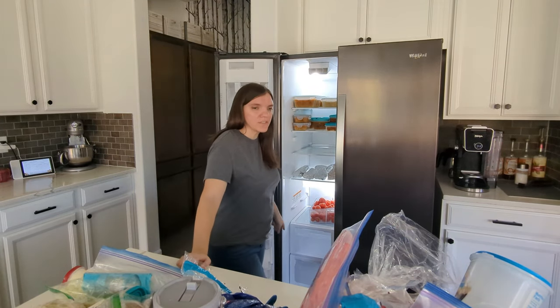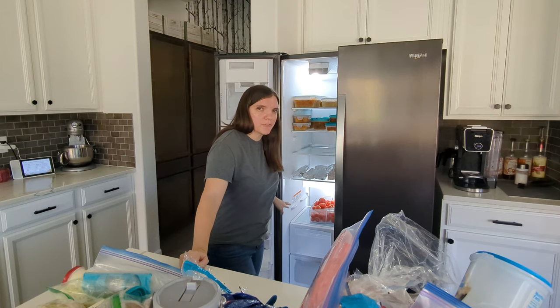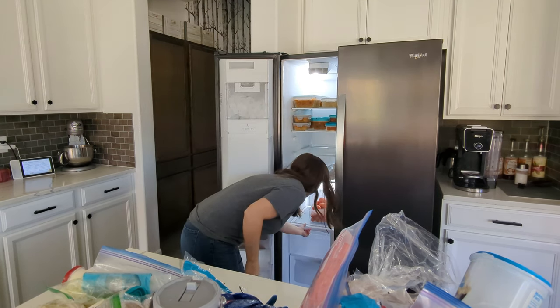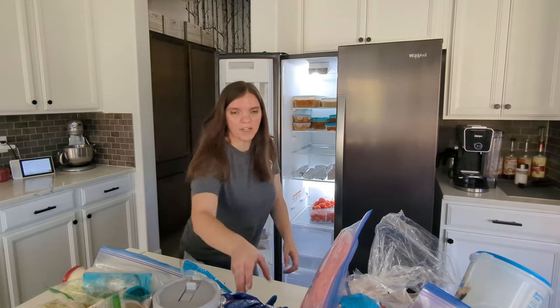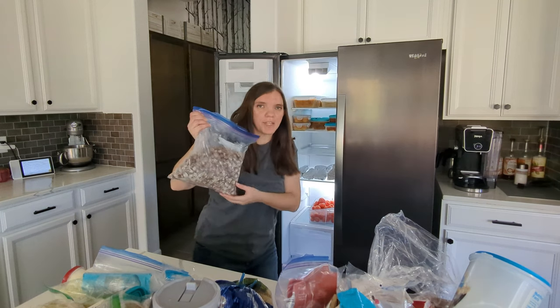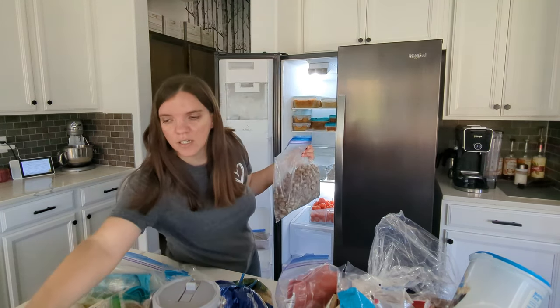Okay, I'm thinking one of the drawers will be for fruits and vegetables, and maybe one will be for bread items that are in bags. I don't know. Let's see. Can I fit all the fruits and vegetables in? Now see, I have things like a big bag of grapes that I need to turn into something. I won't always have this huge bag of grapes.